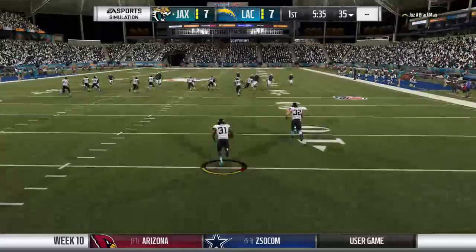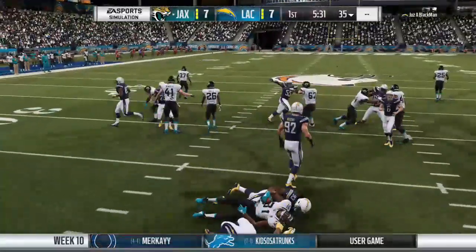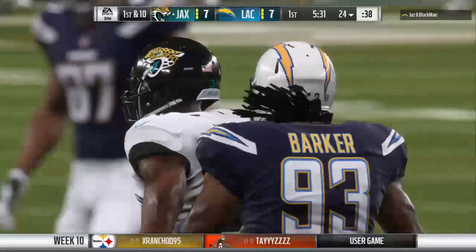Sturgis adds the PAT, and we are tied at seven. That's fielded in the end zone. They'll bring it back to just about the 25, call it the 24-yard line. And out now comes Jacksonville as they get ready to go.